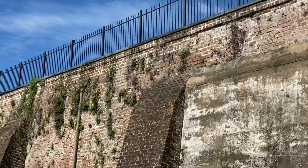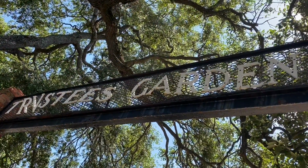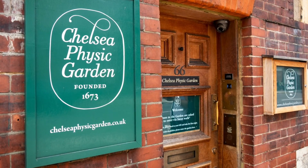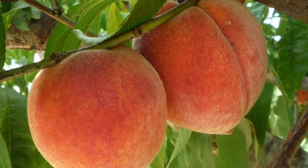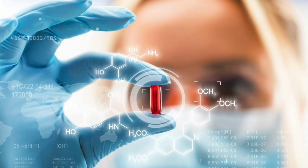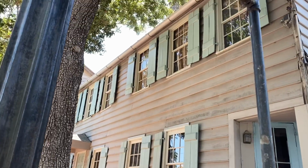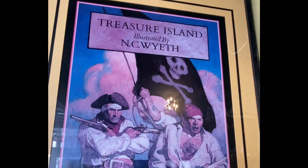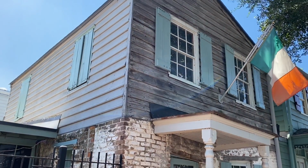Above the top of this wall, the story of Savannah leads us through the remains of Trustee's Garden, an experimental garden modeled after the world-famous Chelsea Physic Garden in London. Plants from all over the world were brought to Trustee's Garden for cultivation, leading to advances in the peach, cotton, and pharmaceutical industries. Within the confines of this old garden, you will find the inn made famous in Robert Louis Stevenson's Treasure Island, where Captain Flint drunk himself to death on rum. And you will see the oldest home in the state of Georgia, dating back to 1734.